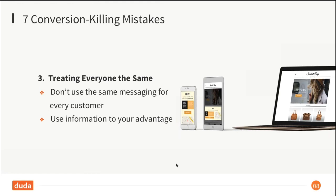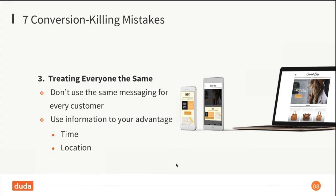But you actually have a lot of information to your advantage regardless of the platform that you're on. Everyone who loads a website, you can at least know as soon as that visitor loads the website what time it is, based on server information, as well as their IP address roughly where they are in the world, and you can use this to your benefit to help improve conversion. In fact, sites like Amazon do this all the time.